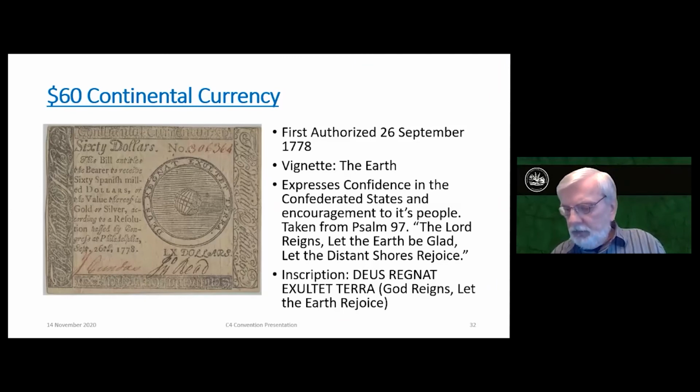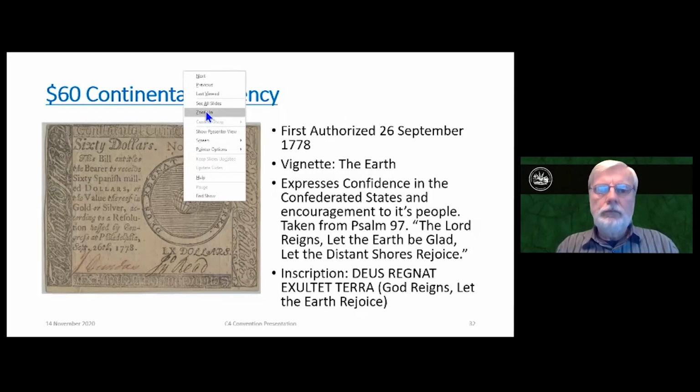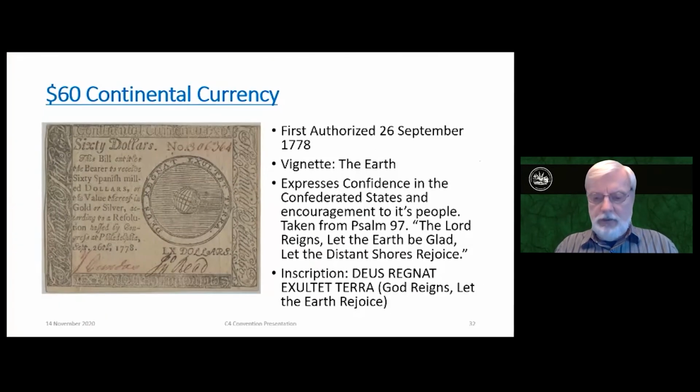$60 bill. The British are in firm control of New York, a lot of New Jersey, and other parts in different places. There's things going on in the South. There's a civil war. This is an encouragement, basically. The Confederation will survive, and it comes from a psalm, again, a biblical term here. The Lord reigns, let the earth be glad, let the distant shores rejoice. So here's the earth, and basically it's God reigns, let the earth rejoice. So not as ornate as some of the other things, just a globe with the inscription, but still a patriotic theme of where we are.